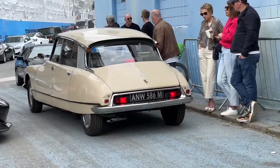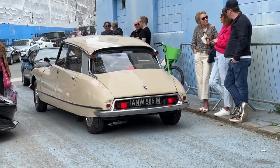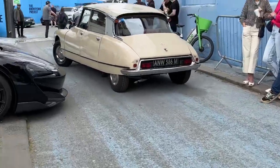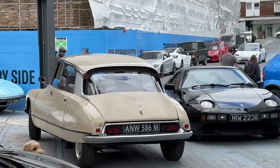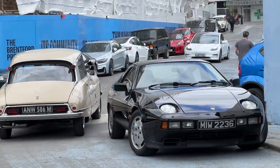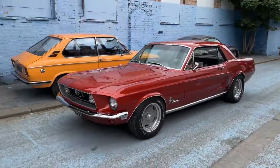The fun thing with these events is when the cars start to leave, because you get to see them moving, which is always a treat. Look at the Goddess. And now it's the Mustang.